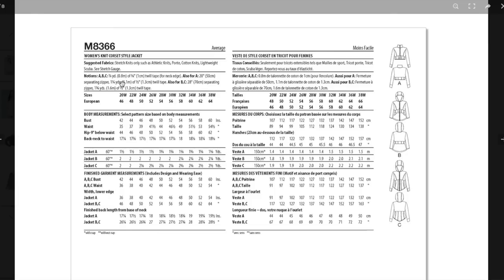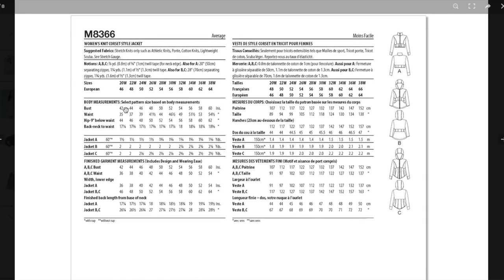All right, so notions are twill tape for the neck edge, a separating zipper, more twill tape for something, maybe the hem, and then B and C also get a longer separating zipper, okay, and more twill tape. So yeah, that second twill tape has got to be for the hem or something. This is a women's pattern, so the bust is 42 inches up to 60 inches.